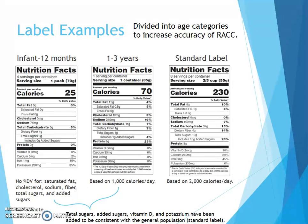So also for both the infant and child labels, total sugars, added sugars, vitamin D, and potassium have been added just to make them more cohesive with the general population or the standard label.